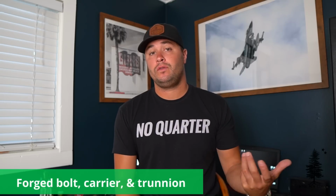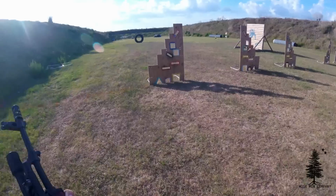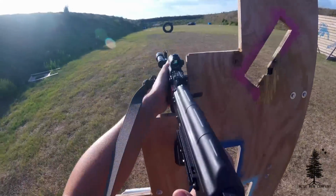There is a scope mount on the side, so if you want to run a Midwest Industries or an RS Regulate mount, you can do that, and you can run an optic directly over your dust cover. So rail mount on the side, nice touch. I didn't opt to use that, but a lot of you traditionalists out there like to use that, so that is on the side there.